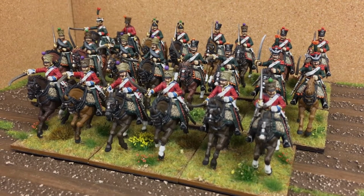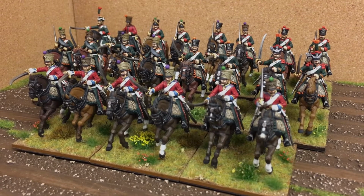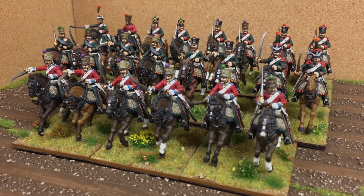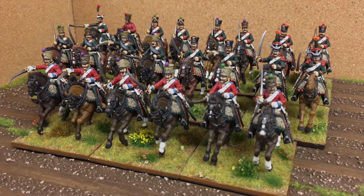They're a little bit fiddly, as you'll find with a lot of the Perry plastics, to trim some of the flash from the straps, etc. But yeah, it went together really nicely, really nice figures. And as I say, I've used them to construct a variety of different regiments within what would be this brigade.